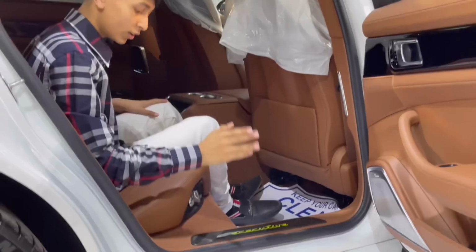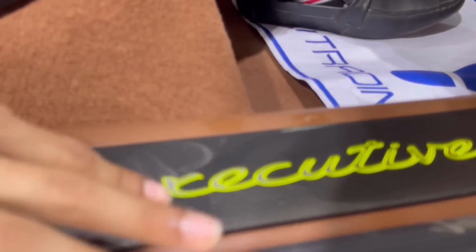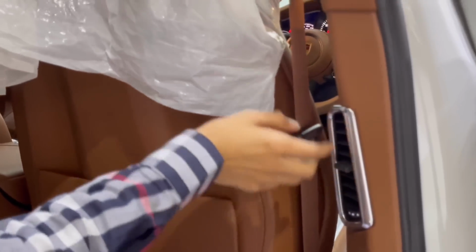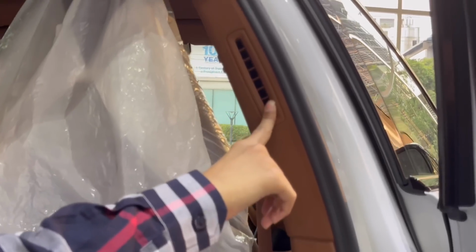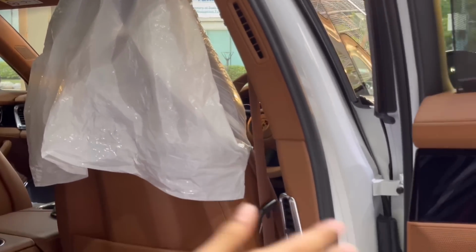So first of all, you have the executive badge here in carbon fiber and in acid green. And then if you come here, you have another AC vent. You have another vent for defogging your window. You have a coat holder here. And then if you come outside, I'll show you the door.